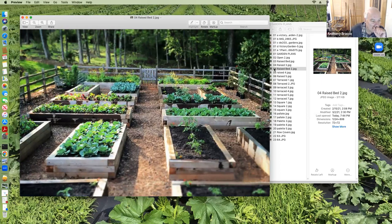If you don't really want to bend down, you really can go up higher, but it works against you too, because sometimes you may have to climb in there to turn the soil over to work it. So you have to keep that in mind too. And also, because you're going deeper, you will have to add more soil, but there's a way around that.